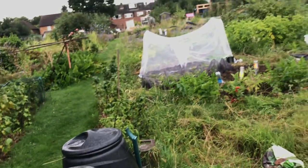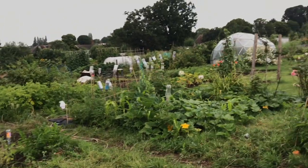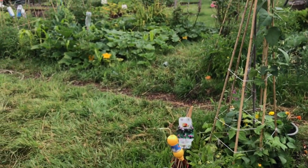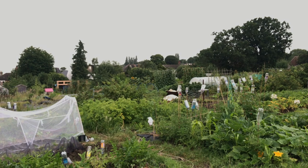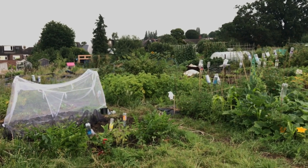So that's it. That's this end. I'll have a look down the other end. I did have a look on the way here. I don't think there's anything that really needs doing there. Need to sort out that sunflower, tie in some tomatoes and harvest some courgettes. So not actually a huge amount to do today. And since it's raining and I have the wrong shoes, I won't be doing an awful lot.